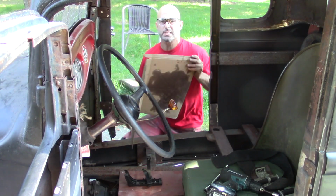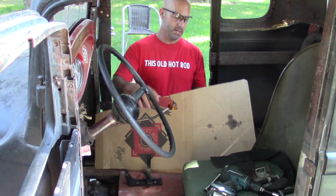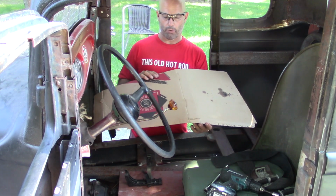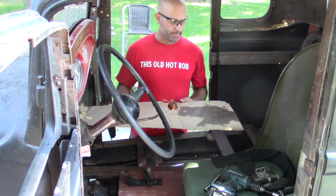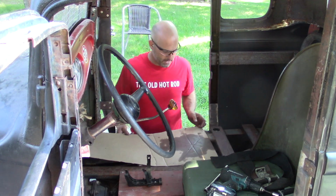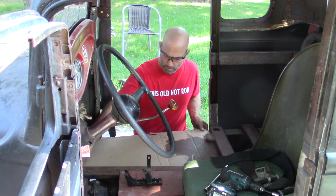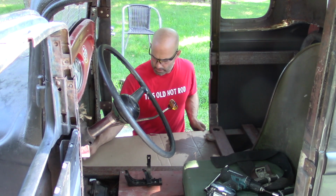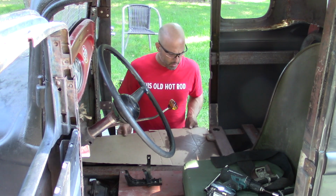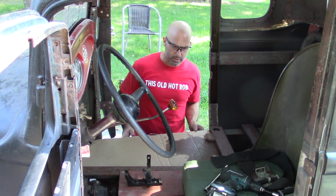All right, so hopefully you guys can see what I'm doing here. This was the template for the driver's side, and I need to flip it over to see if it's going to work for the passenger side. You see the oil from the pizza last night. Well, it looks like it is going to fit. Maybe just a real small modification here and there, but yeah, it looks like I'm pretty good.